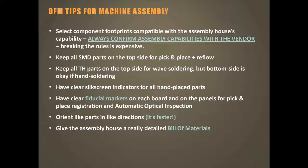Then it's the same thing for machine assembly. You want to select the components to be compatible with your vendor's rules. You want to keep everything on the same side to keep it cheap. You want to accommodate wave or reflow soldering, and have clear fiducial markers for all of their automated visual inspection. And also, always give your assembly house a really detailed bill of materials. It makes their life easier.